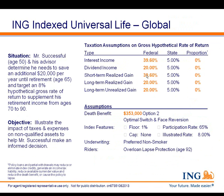So we're going to do an option 2, and really build it as efficiently as we can to keep the expenses down. $353,000 worth of death benefit for this 50-year-old. We're assuming they're preferred. Standard makes a little bit less income, but it's not substantial. Option 2, we're going to flip it after you stop paying premiums. We have a 1% floor. We're running an 8% illustrated rate and participation rate of 65. So all those different pieces. But we're saying, okay, let's say we could get a similar type of return on the policy as we're expecting on the other investment.